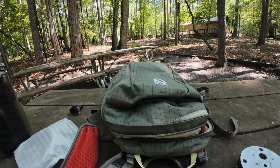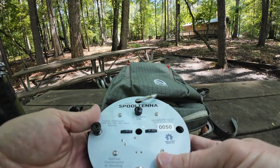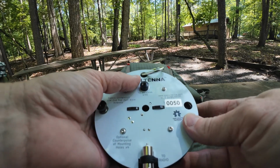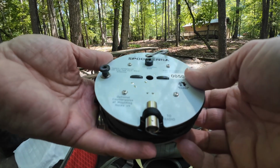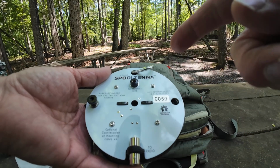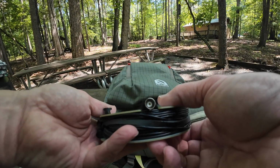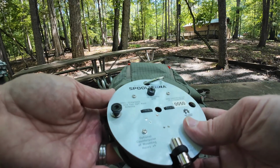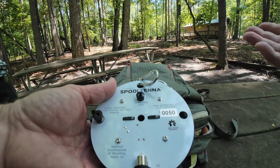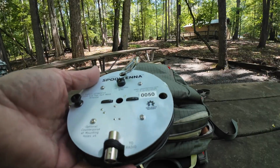Now, this is a 40-meter end-fed halfwave, really designed to be a sloper. And this comes from KO4HUI, Rob, who's a really, really nice guy. I was one of the sort of beta testers for this antenna, and he recently gave me the updated version, sort of the production version of the SpoolTenna. So I haven't taken this out, I haven't used it at all. And yeah, so that's what I'm going to do right now.